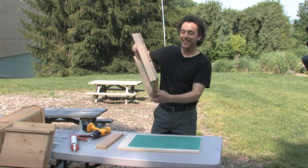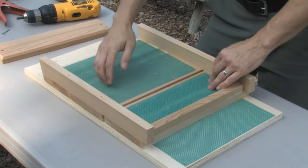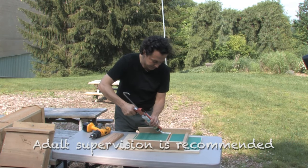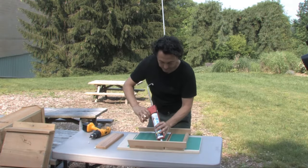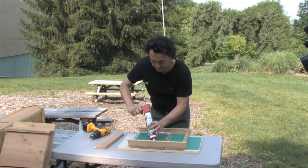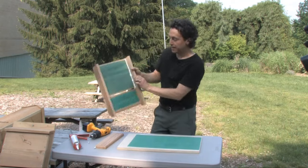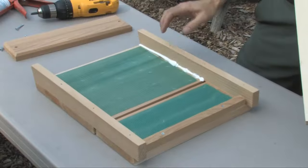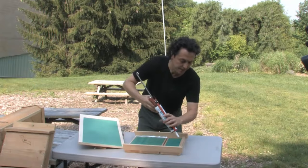Now that you have the front built, you have the mesh on the inside, and we're going to run a line of caulk on the inside to help keep the bats warm and dry. Now we've got it caulked up, and then we're going to lay that front piece flat down. And then we're also going to run a line of caulk on the back.